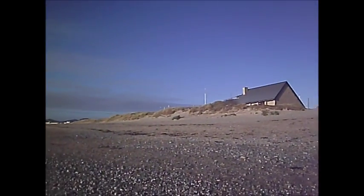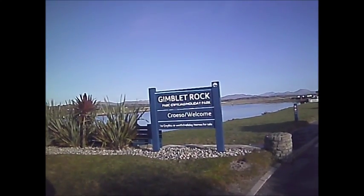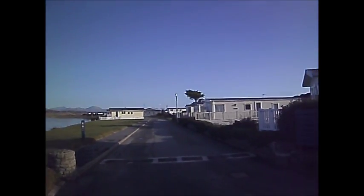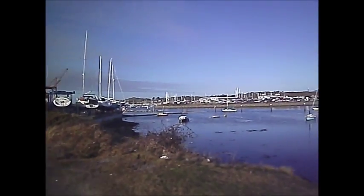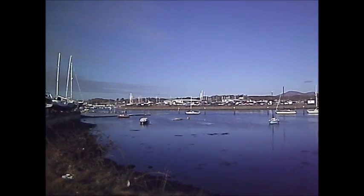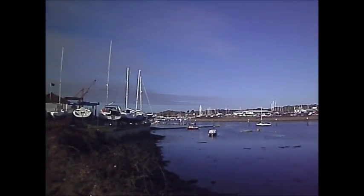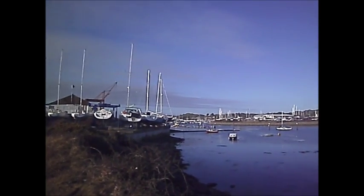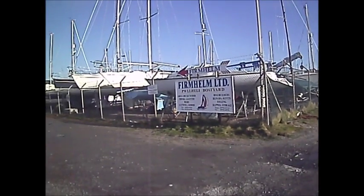I'll see if I can get across those dunes and back into the town. This looks like a fairly newly constructed holiday park, and I'm not sure. There's boat storage, plenty of boats here, but very rarely do you ever see any on the high seas. Now, is there a way through back to the town without going along the beach? You can see how many boats there are here, stored away. And you can just see the rock to the right of that building just back there. Pwllheli boatyard.